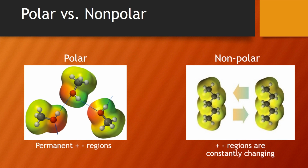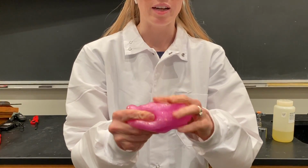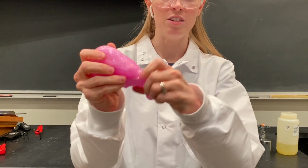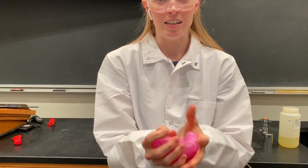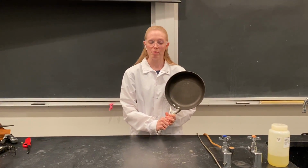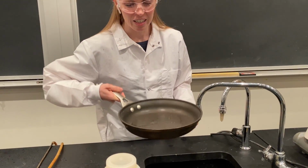That's kind of hard to imagine, so let's illustrate with a little bit of slime. This slime, I can distort it any way I want to. That's like a nonpolar molecule. Its electron cloud can be constantly distorted, creating localized positive and negative regions that can attract to nearby molecules. But polar molecules have a permanent positive and negative region. And when polar molecules come close to nonpolar molecules, they don't like it. The nonpolar molecules don't like the polar molecules trying to impose a permanent positive or negative region in them. So they repel. That's actually how your nonstick pans work. The pan is coated with something that's nonpolar. And when you put something that is polar, like water on it, it doesn't stick because they don't play nicely.